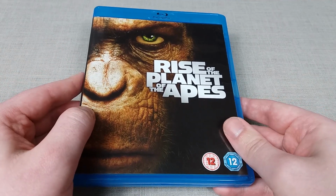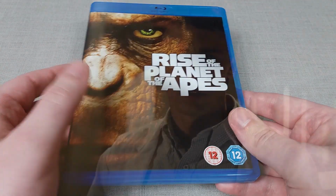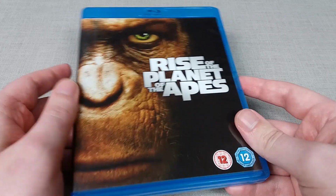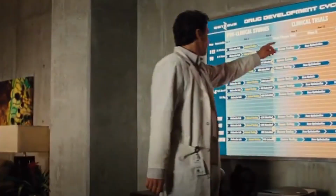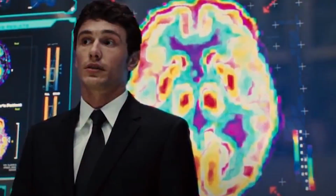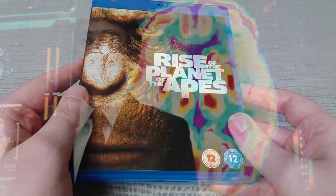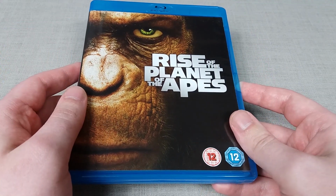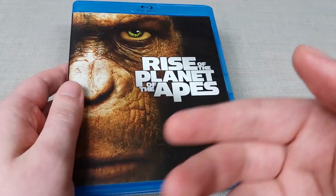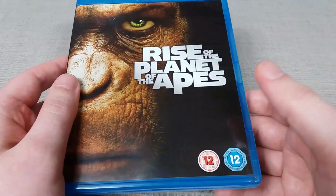And with this film, we have the character of Dr. Will Rodman, portrayed wonderfully by James Franco, and this is definitely one of my favourite acting credits for him as an actor. He is a chemist trying to synthesize a cure for Alzheimer's disease, and there's a very heavy focus on the brain and the development of the brain, specifically with apes over the course of the film. And this is a very strangely believable concept, even to a science fiction degree once again.